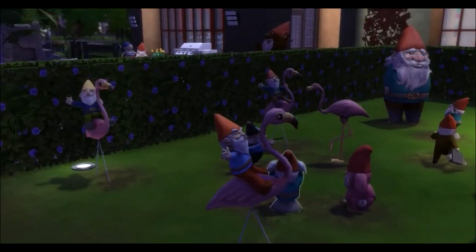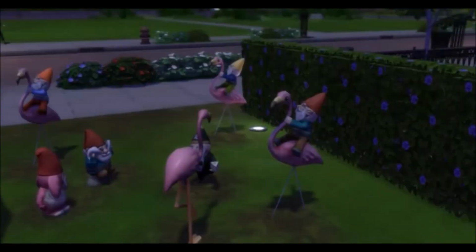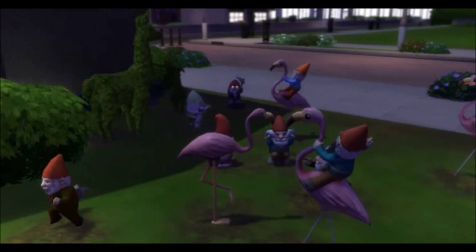Oh, that's so cute. The gnome riding a flamingo. I mean, you could just stand in there for hours and look at all the little gnomes. So cute. Oh, I love it. Great for kids.